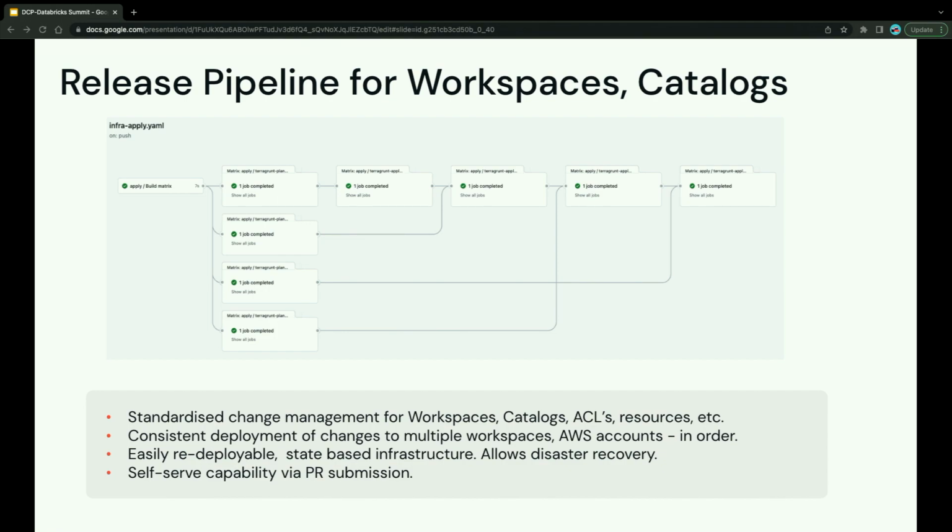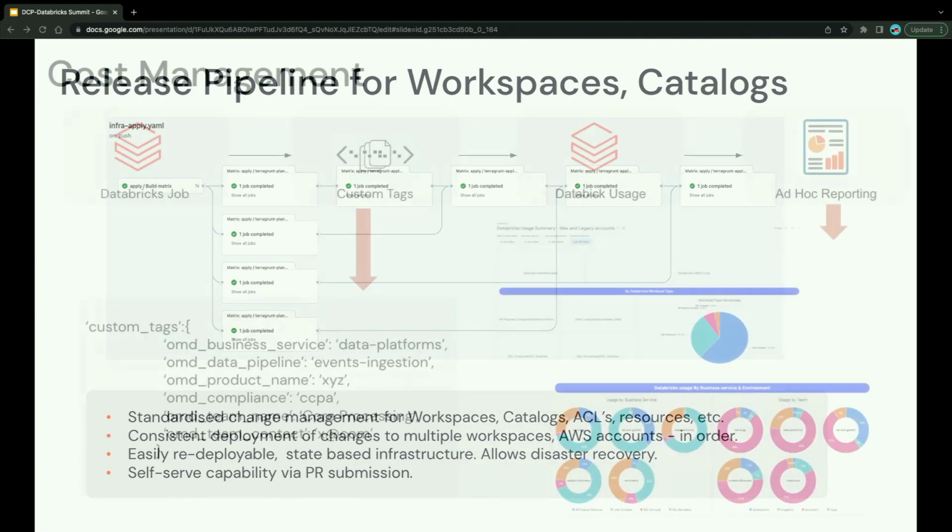So this is just a screenshot of how you could sequentially deploy to multiple AWS environments. But one last benefit here is that having your catalog configurations and workspace configurations as infrastructure as code allows a self-serve model for different teams. On the one hand, you could bootstrap a team, providing them all the bare minimum resources that they need, but having all of this as infrastructure as code in Git allows them to self-request a PR to make any changes to their catalogs or to the resources that they got by default. So this is some of the deployment of how we used Unity Catalog in our environment.